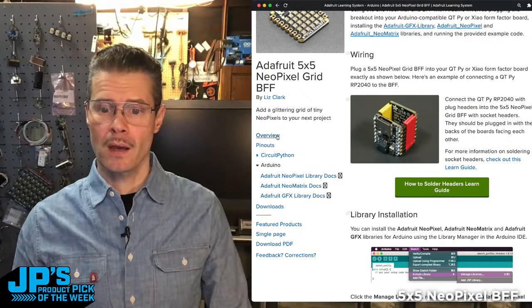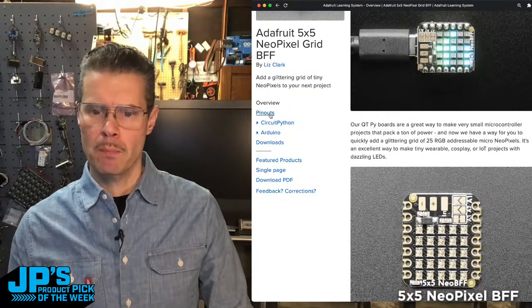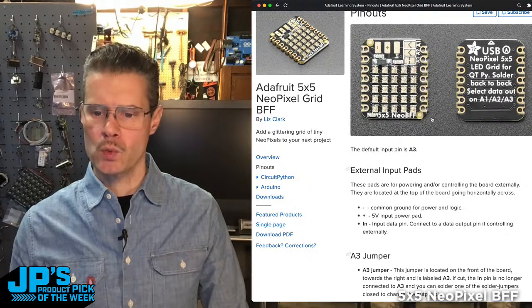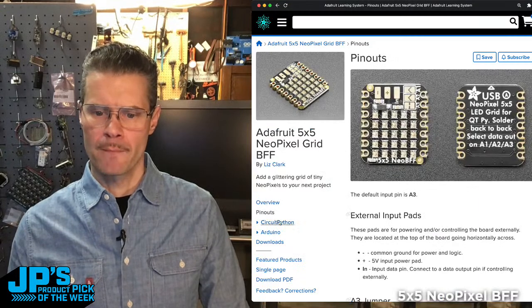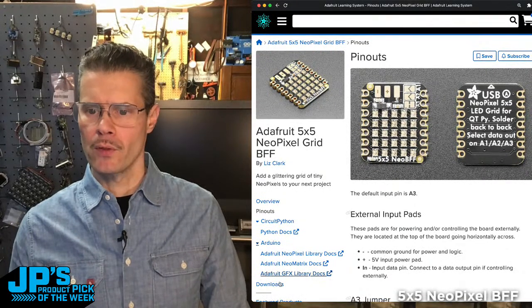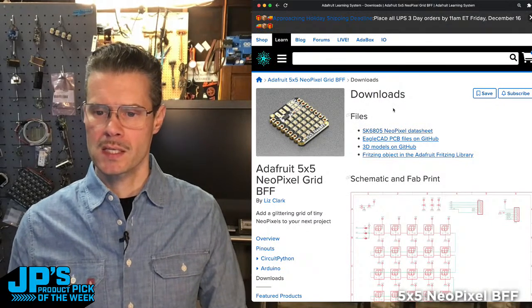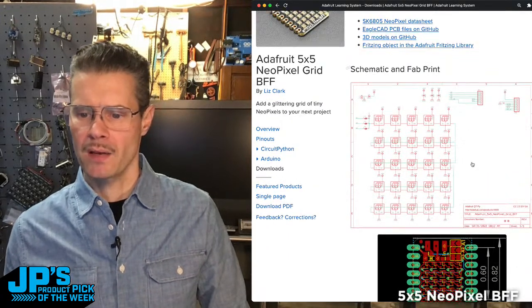So the guide will tell you all of the interesting facts about it. It will give you the pinout, so you know how to connect things both in the most simple way, as well as if you want to start changing jumpers or soldering to your little inputs there. And then there are examples in CircuitPython and Arduino for using the NeoPixel library with this. And then if you head over to the download section, you can get the datasheet on these NeoPixels, the SK6805s, as well as some of the CAD drawings, 3D models, and Fritzing for this. And here's the little schematic and fab prints.